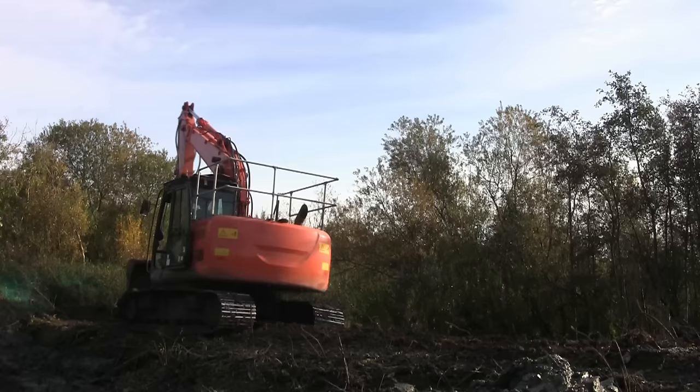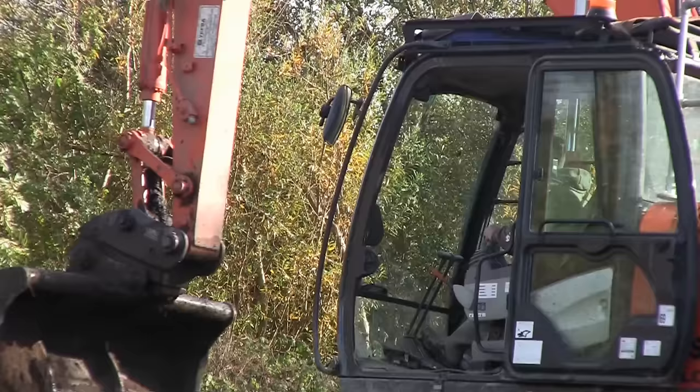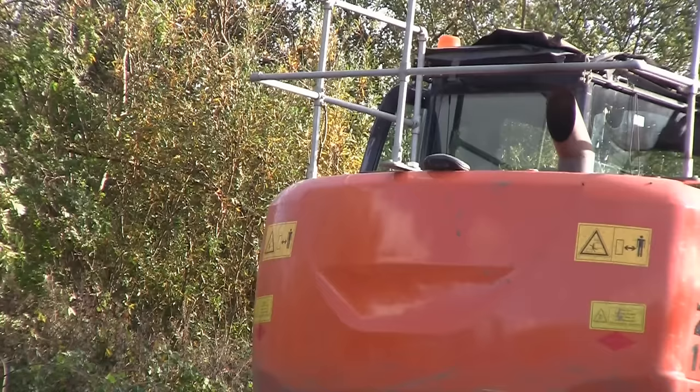We come back to some digger work and see James working on a demonstration of Hitachi's Axis 130 at some land reclamation. James looks after the plant hire side of the business, and between himself and John arrange all the work to be done along with digger fleet maintenance.